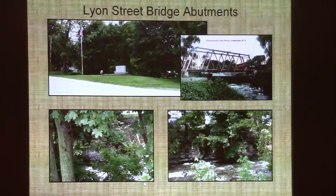Up on Lion Street, across from where Crystal Bar used to be, it's the Lion Street pub now. There's a memorial marker. If you look in the creek behind the memorial marker, you can see the remnants of bridge abutments there. They were the abutments that held up this trolley bridge across the creek.